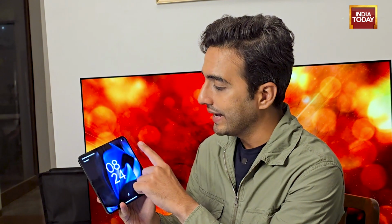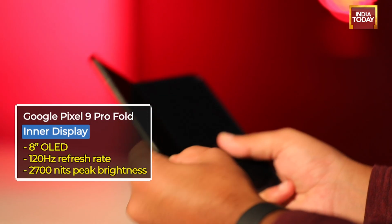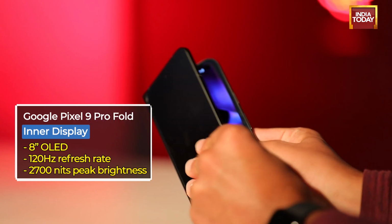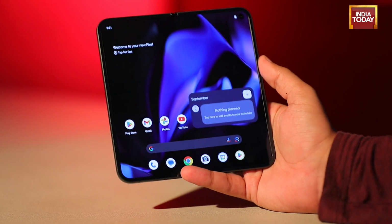Now, the inner display is like a proper 8-inch book. It can put most tablets out of business. And of course, it comes with a 120Hz OLED display. But what Google has managed to do, which is the unthinkable, is when it's closed, not only is it like any other phone, its own Pixel 9 lineup, you wouldn't be able to tell from a distance if I held it at this angle if this was a normal phone or a foldable. And I think that is no mean feat.